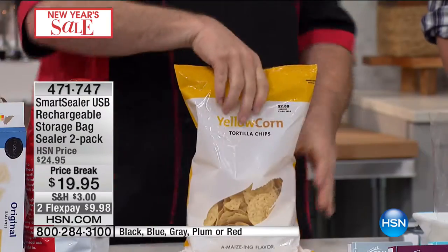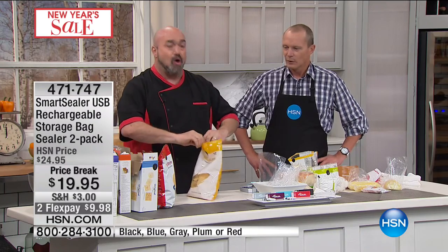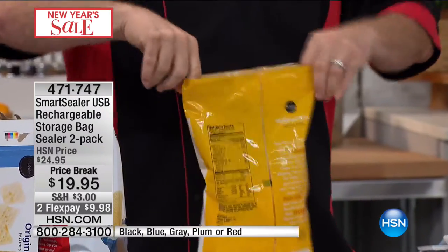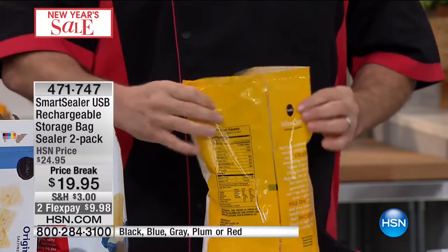Manufacturers of food spend a lot of money trying to figure out the best packaging to put their food in, because it's got to live on the retail shelf. So what do we do? We get it home, we open it, and the clock starts ticking. Straight away: air, moisture, bugs, everything that's going to get you to throw this food away quicker.